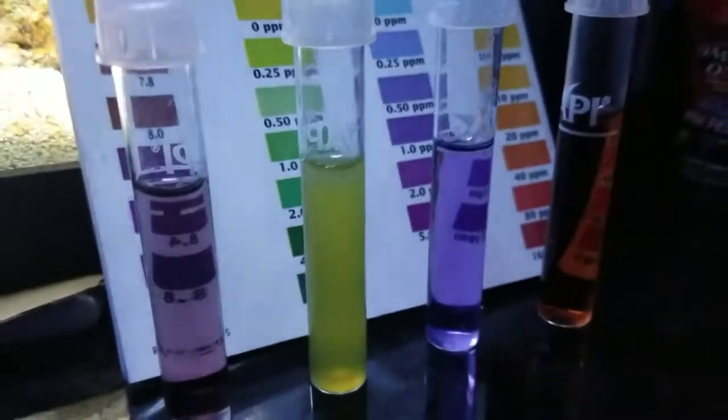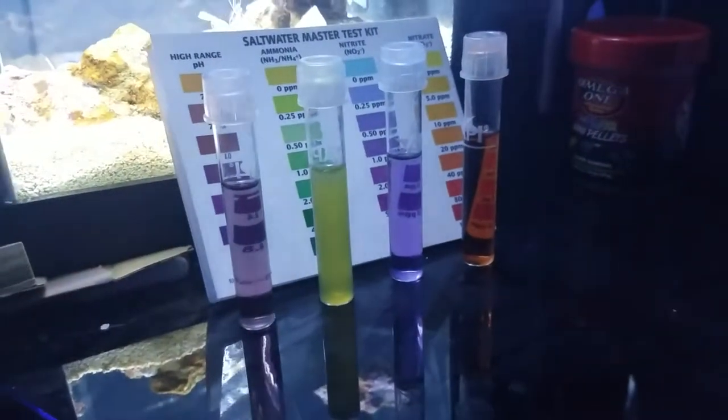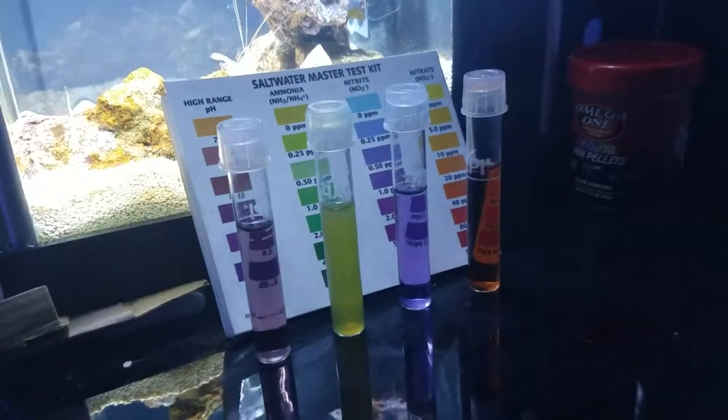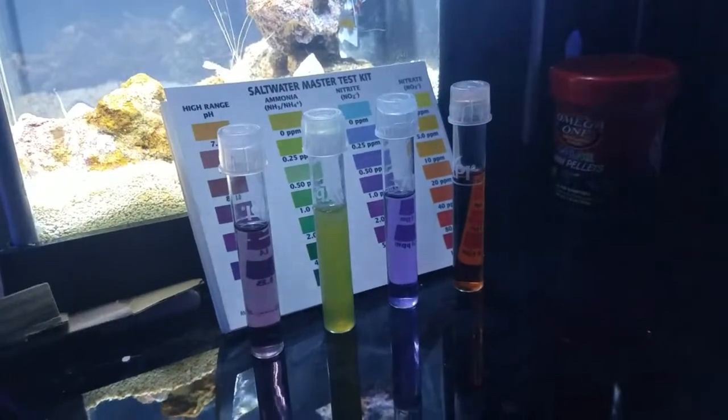So nitrate's coming down, ammonia's down, pH is down a little bit, and nitrite is hanging around. So that's where we're at today on day 21, 3 weeks into the cycle from BioSpire.